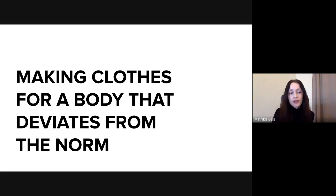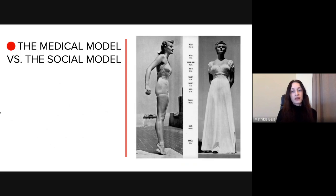So, making clothes for a body that deviates from the norm. Have we always perceived the body the way that we do now? How has the body evolved to its current state?